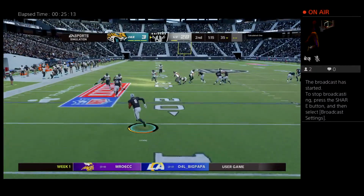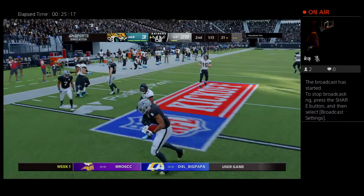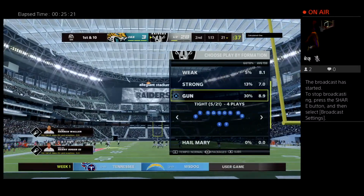This will be fielded inside the 5. And he'll get it up just past the 20 as his guys will go to work at the 21-yard line.